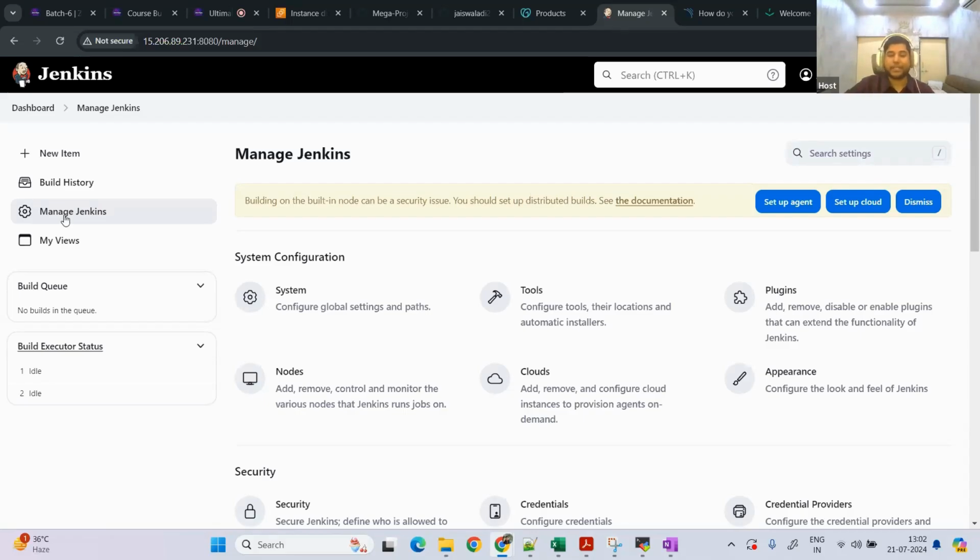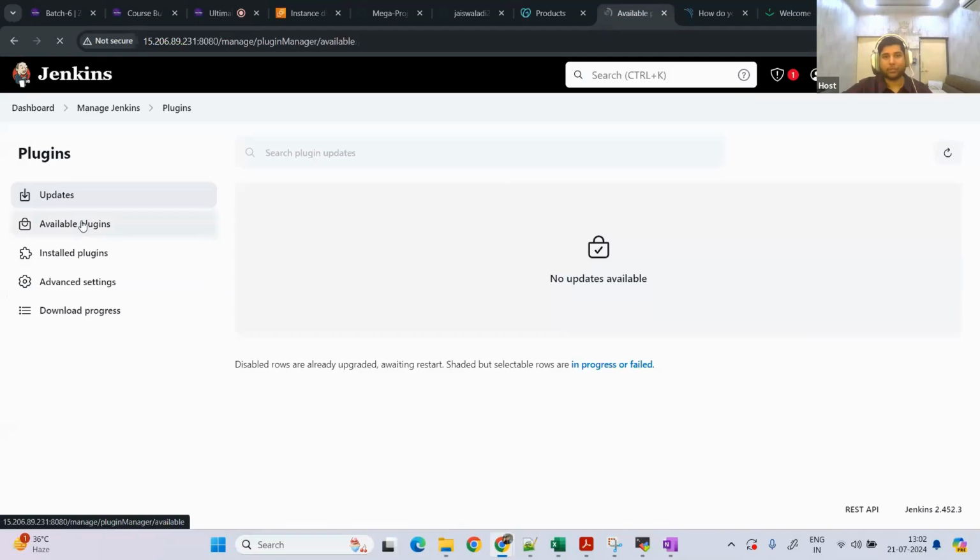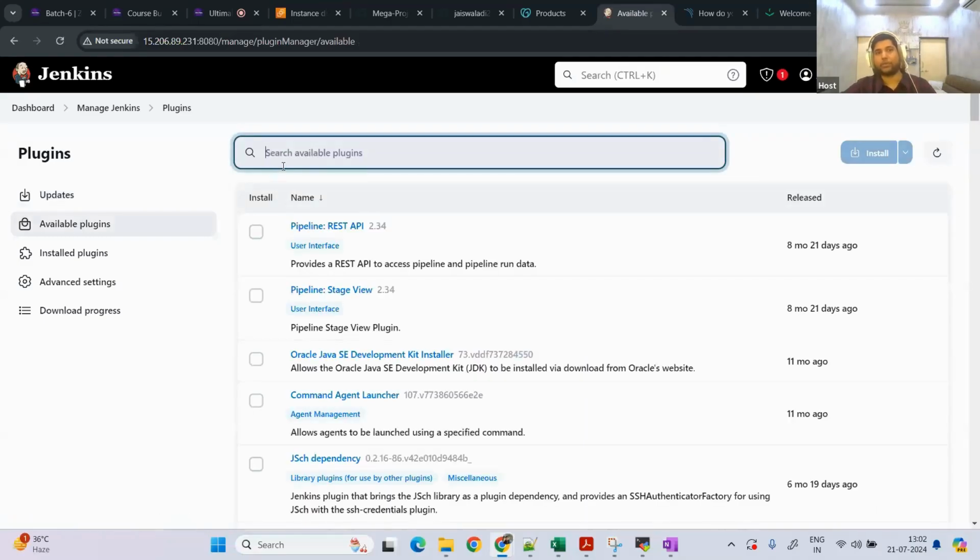So for example, consider the example of Trivy. Now, Trivy is a kind of tool whose plugin is not available by default inside Jenkins plugins. So if I want to use Trivy inside Jenkins, I need to install it directly on the virtual machine on which Jenkins is running. Okay. Now I can go to the plugin section and let us install the plugins. I'll explain also which plugin I'm installing for what.